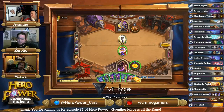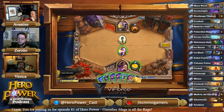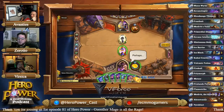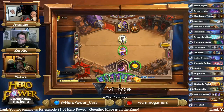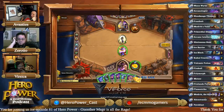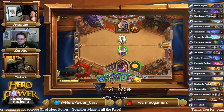Trying to wait for us to get that Mana Worm up to 5 attack, but I don't see an obvious way unless we get something off Glyph. I think you try, maybe. Play the Glyph, see what you get, because it'll be reduced by, what, 2? Yeah.